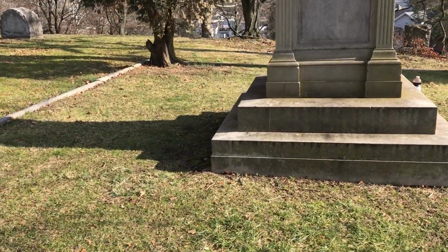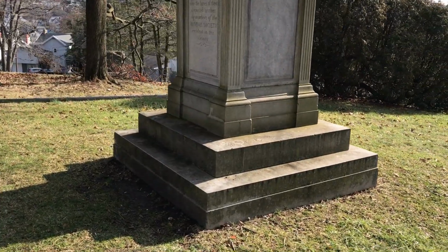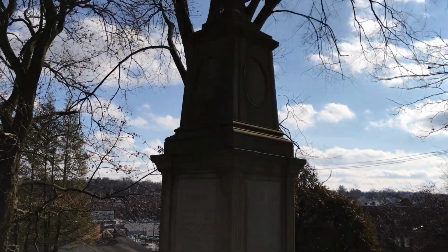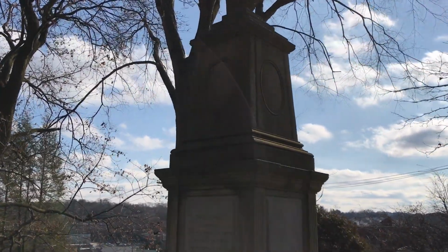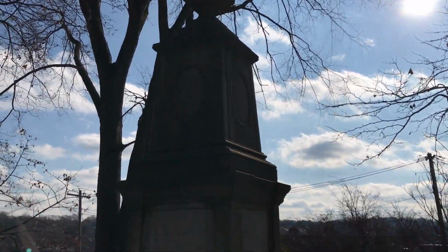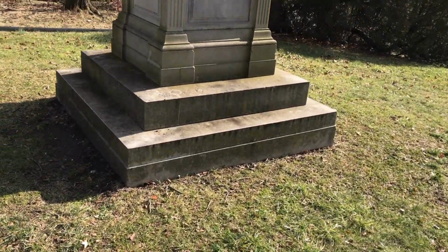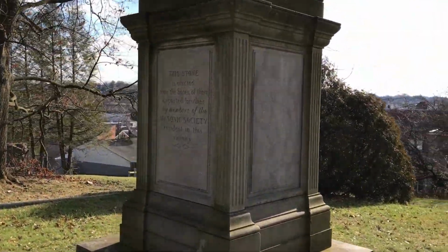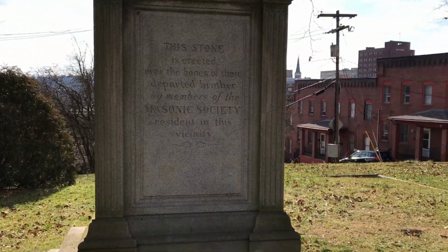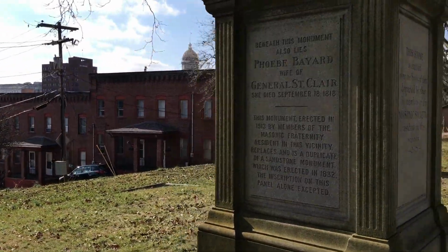I forget if it was through Congress, or through the Pennsylvania government, or DAR funds. It might have been a combination of all of them. But the U.S. Congress enacted a recognition of his services, announcing that he had not gotten the recognition he deserved during his life, and that some sort of fitting monument should be installed at his grave, and this is the result of it. You'll see here, it says right here, this stone is erected over the bones of their departed brother, by members of the Masonic Society resident in this vicinity. So it looks like the Freemasons had some involvement with this.